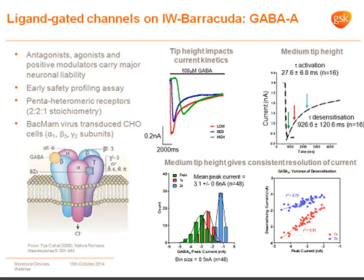However, it's interesting that even though whatever that heterogeneity is, as you look at the sustained current during the desensitized phase, the decay of the current, the data clusters tighter, and you can see at 2 seconds we've got a reasonably good distribution, though of course the currents are smaller, but still good. These are 1 nanoamp currents at this point.